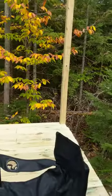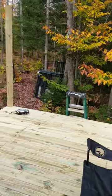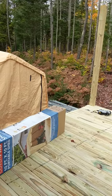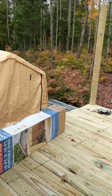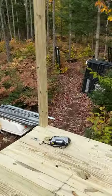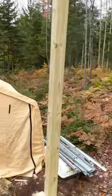So I am about to take on this carport. I don't know if it will fit. If it will fit, this will be epic, and this will be a great place to spend the night this week. I really hope it fits, so I guess we're going to go find out.